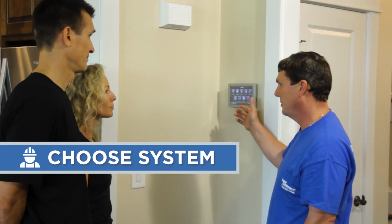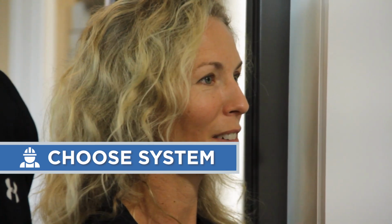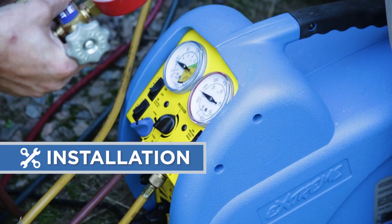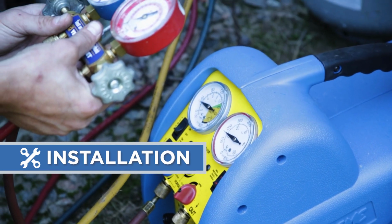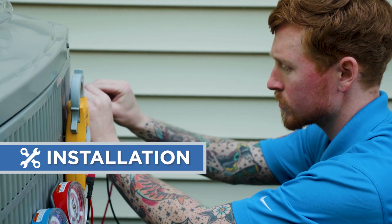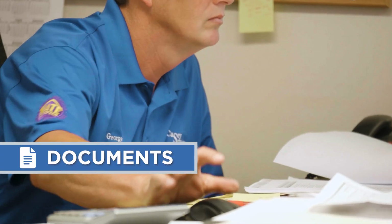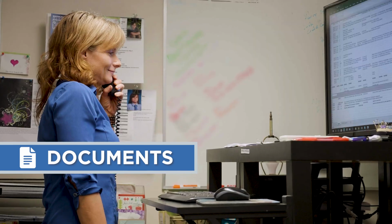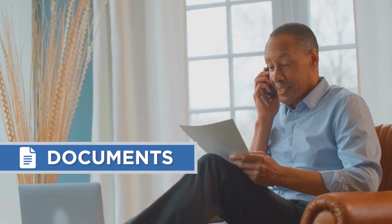First, our experts will help you choose the system that works best for your home, and what rebates and credits might apply. Then we install the system, following all manufacturer and local requirements, and also test the system to ensure it's operating at peak efficiency. Lastly, we'll submit proper paperwork for rebates and credits where possible, and give you copies of paperwork, so that you can get the additional rebates and credits where possible.